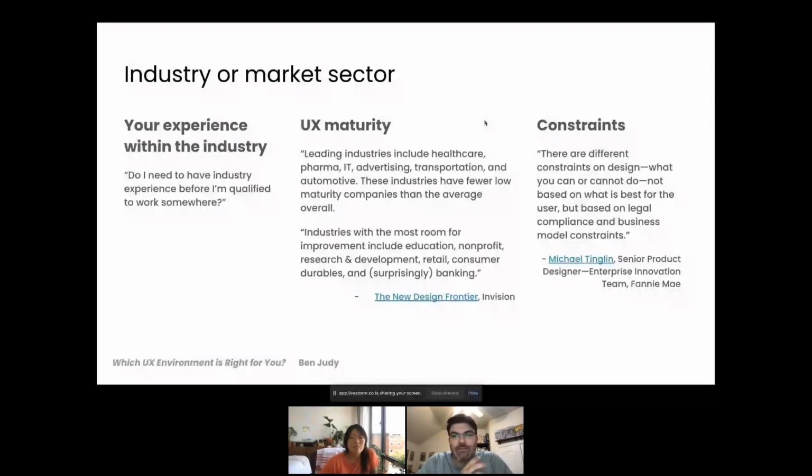And then finally, constraints. And I think this is going to be the most practical thing to think about when you look at working in this industry versus that industry as a UX designer, there are different constraints on design. My friend Mike Tinglin, who I've worked with in the past, great UX designer and manager, gave me this quote when I talked to him about this. He said, there's different constraints on design, what you can or can't do, not based on what's best for the user, which is how we would normally like to operate as UX designers, but based on legal compliance and business model constraints.